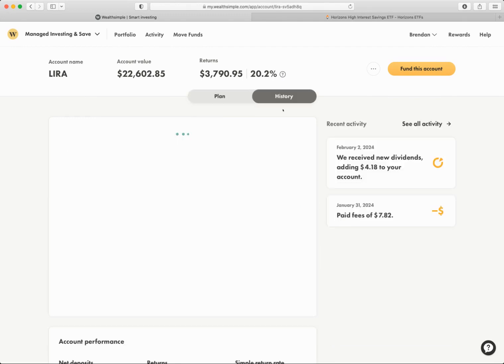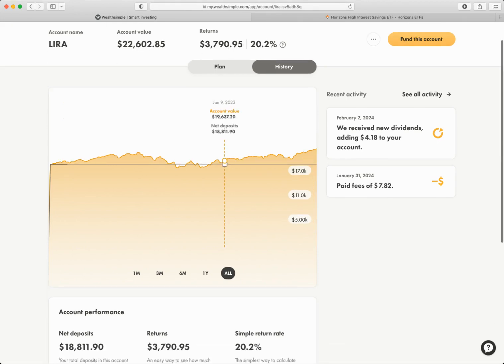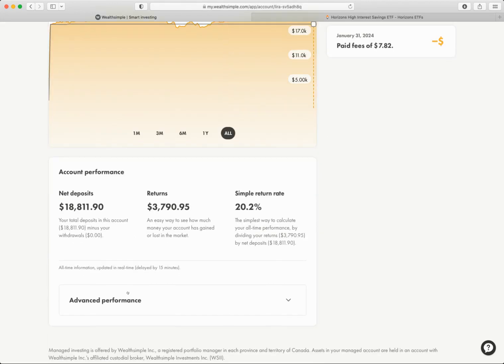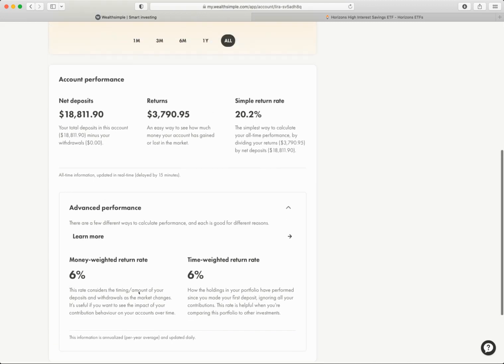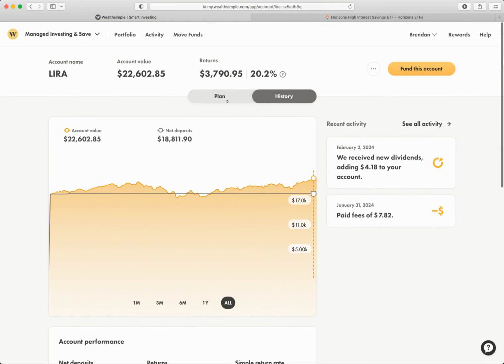If we go to the history, let's see if it'll show me. So yeah, the initial deposit was $18,736.90. And then throughout here, 2022 did pretty poor, but now we're doing quite well. So it's up 20%, made $37.90 off of it. If we take a look at how that works, about 6% annually. So not great, not terrible.